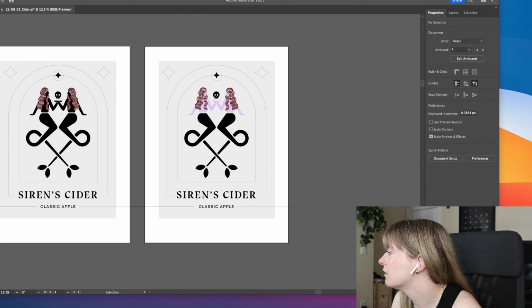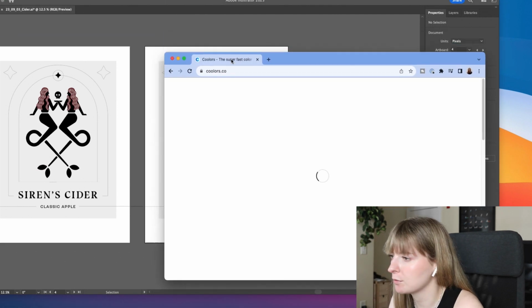I'm thinking cooler tones: pinks, purples, blues, greens.